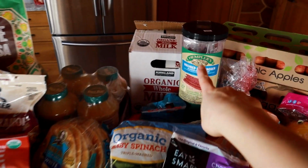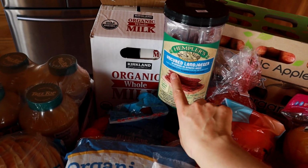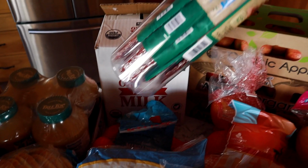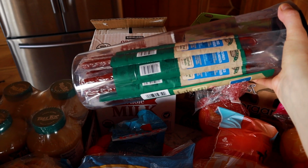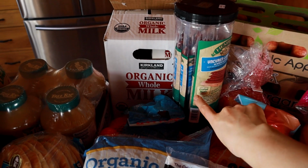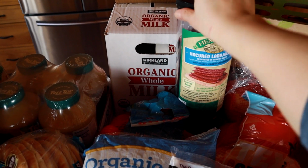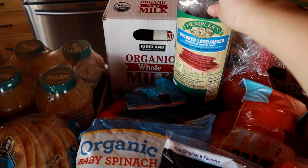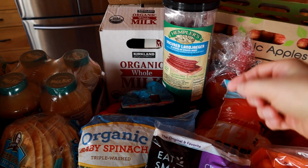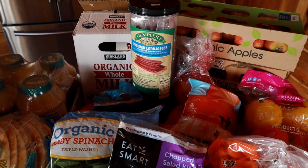Oh, I forgot to mention these uncured meat sticks. These we absolutely love. They're quite large. They're so much more expensive if you buy them at the grocery store. So I like to get these at Costco, and then we will cut them in half, and the kids will have a half of one of these with their lunch sometimes, or if we're gonna be out and about around a time when they're gonna need a snack, those are easy to throw in a backpack or whatever.